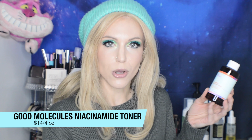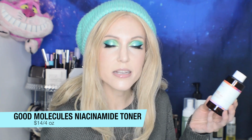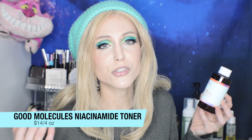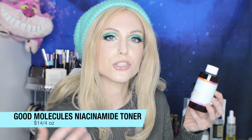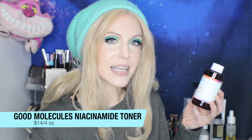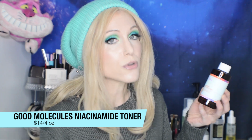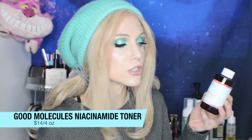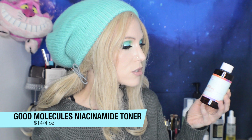Now the catch with toner is that it's an optional step in the first place. You may not need it, but it is really nice immediately after cleansing to just kind of splash your face with a bit of toner, make sure that your serum spreads better onto your skin. It's just a nice step and you're allowed to enjoy it if you do, but I do think you don't necessarily have to splurge a lot here. And that's what's so great about this very affordable toner.